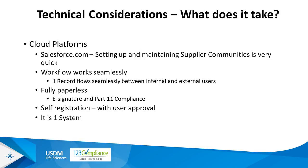Cloud technologies are, I will focus on the Salesforce platform. We are very knowledgeable of the Salesforce platform, so we're able to speak with authority on it. But basically, setting up and maintaining these supplier communities is very fast. You can allow these suppliers to have access. They obviously have access only to their own records that are related to them, so only to their cars. They have access to only certain fields inside of a CAPA or an audit or so on.